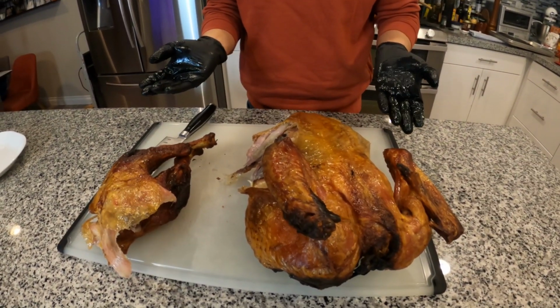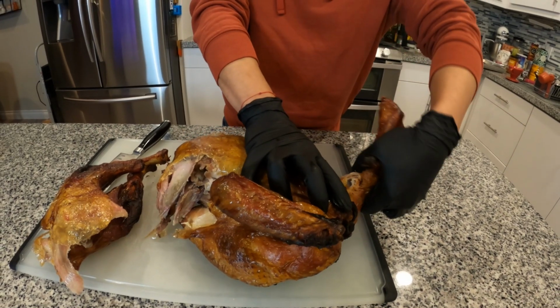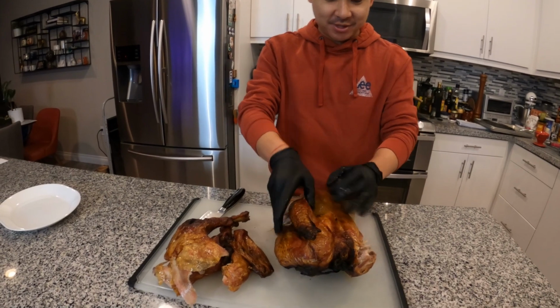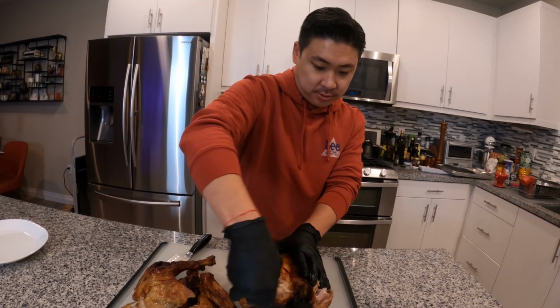You got the pieces out. How about the legs? The wings? Yeah. You know what? It's so tender inside that I don't even need the knife to remove the wings and the legs. Probably the easiest carving I've ever seen.